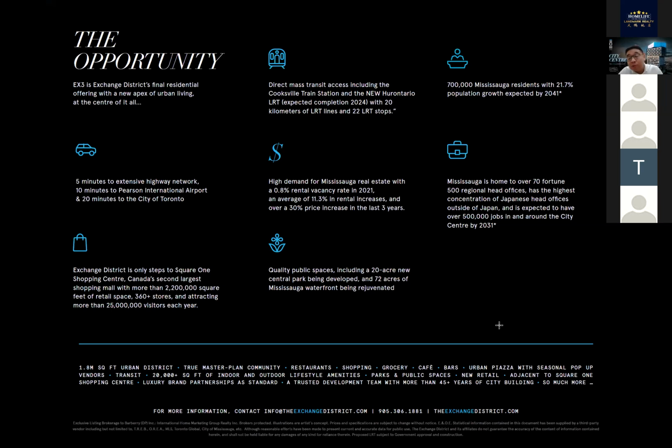And on top of that, there's the Hurontario LRT line that is coming. I think most of you have probably heard enough over the past few projects launched in Mississauga how important this line is and how convenient it is. For Exchange District, it is literally walking distance from the Burnhamthorpe stop. It's almost just half a block, a couple of buildings over, and you'll be at the station. It'll take you to Cooksville GO Station, or to Port Credit, or along Mississauga all the way to Brampton. So we make commuting much more convenient, and it will make downtown Mississauga way more accessible for other people.